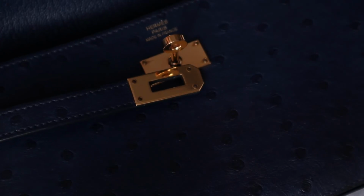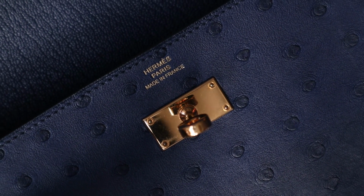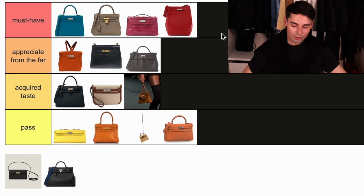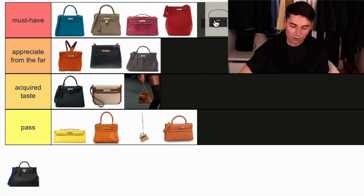And when it comes to comparing the Kelly wallet to the Kelly to go, I personally prefer the Kelly wallet just because I don't like the strap that comes with the Kelly to go. I think it just looks and feels like an afterthought. It doesn't feel like a really nicely executed shoulder strap. So when it comes to these two pieces, I would personally go for the original Kelly wallet over the Kelly to go. But honestly, they're both great pieces to have in your arsenal. So for me, the Kelly wallet is going to be a must have.